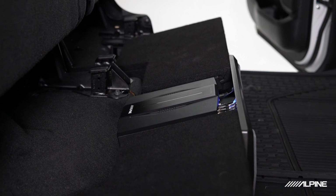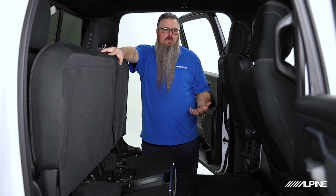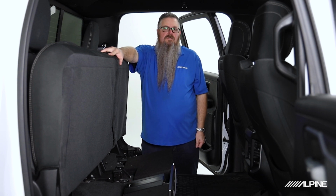But if your vehicle at home is not a Ram, or maybe you have a Ram and this is taking up too much space for you, we have lots of other subwoofer solutions that can fit different needs. The OPTIM8 has a ton of power to run them, making 300 watts by 2 at 2 ohm and 150 watts by 2 at 4 ohm. It's plenty of juice to tackle any of our subs.